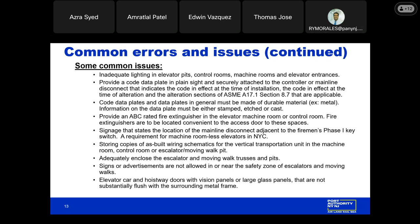Providing a code data plate in plain sight and securely attached to the controller or mainline disconnect that indicates the code in effect at the time of installation. It should indicate the code in effect at the time of alteration if it applies. This is very important as it gives information on what code is applicable to the elevator and if any elevator alterations are applicable. It's also important when we perform our annual inspections, as the accurate data plate will inform the inspector of what alterations can be applied and what tests and inspections are to be performed.